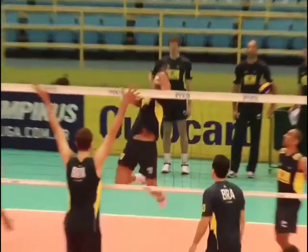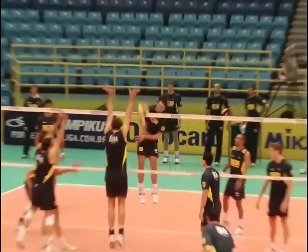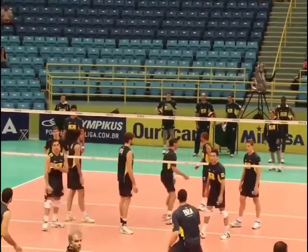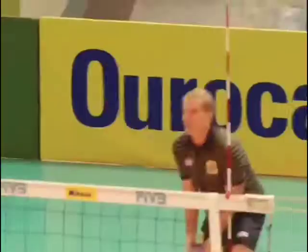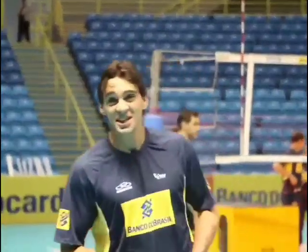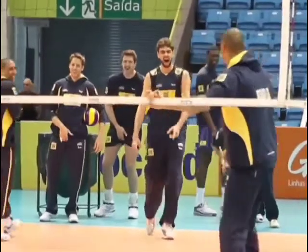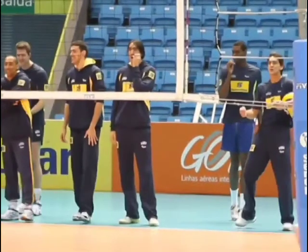Interesting, he's not wearing knee pads either. He always wears knee pads during the games. I've never not seen him wearing knee pads during the games. So it's interesting just to see him at practice and seeing Brazil in practice. Again, a little bit of them just kind of joking around. You can see Giba on the far right here.